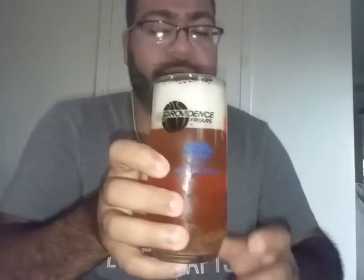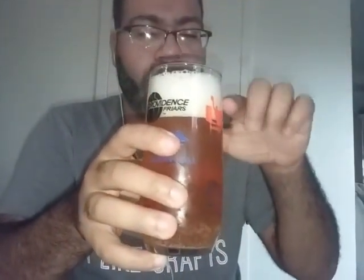So that is a decent pour, but I probably left a little too much head here. But it looks really good. Let me smell this. It's been in the fridge for a couple of days, so hopefully it adds flavor from the last two times I've had it. It definitely has a grapefruit smell to it.